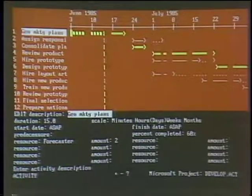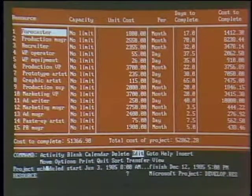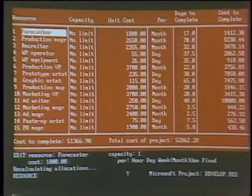Jim, show us again how you'd identify a problem here in your project and how you'd go about solving it. Okay. If I go and, let's say, for example, take a look at my resources, I can go to a list where I have my resources, and I can highlight the forecaster, for example. And let's say that I have one forecaster. Okay, the system will beep and tell me I have a problem. You'll notice it's highlighted at the top of the screen. If I go to my histogram, I can see that I have an overscheduled situation.